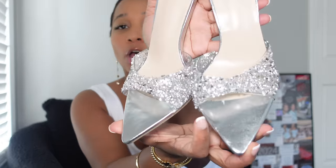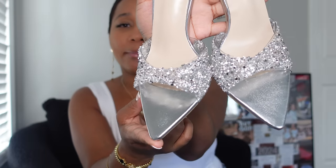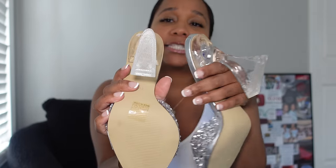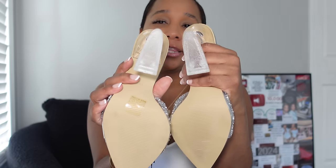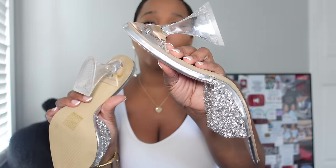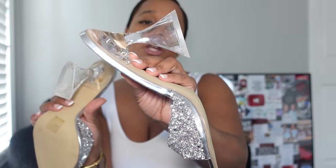They are a pointed toe, which I'm actually in love with pointed toe heels right now. The heel has this oblong looking, awkward shape. It's not just a small heel. It's a thicker heel, so it's more comfortable walking in. These shoes are definitely comfortable, and these are also one of my favorites from Shein.